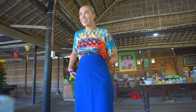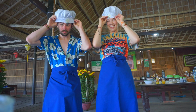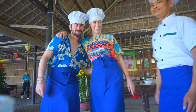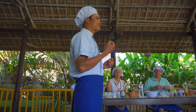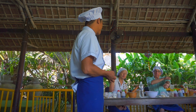We booked this tour through our hostel, but the name of the company running it is the Bayman Eco Cooking Tour, and we would highly recommend doing something like this if you're ever in Hoi An. It was so much fun and such a great experience learning how to cook traditional Vietnamese dishes. So today we're gonna make 4 dishes: fresh spring roll, rice pancake, beef noodle salad, beef noodle soup.